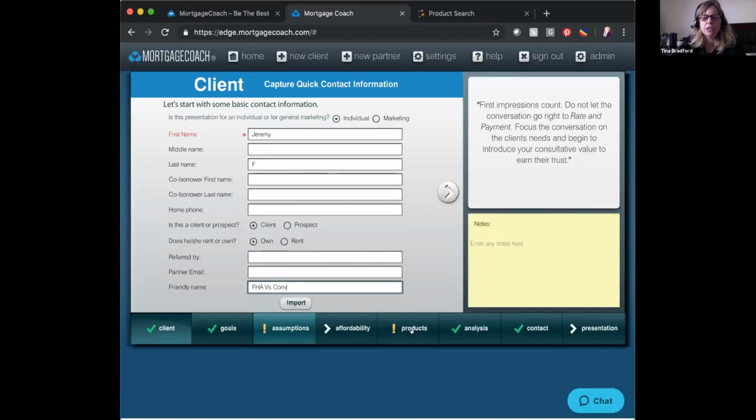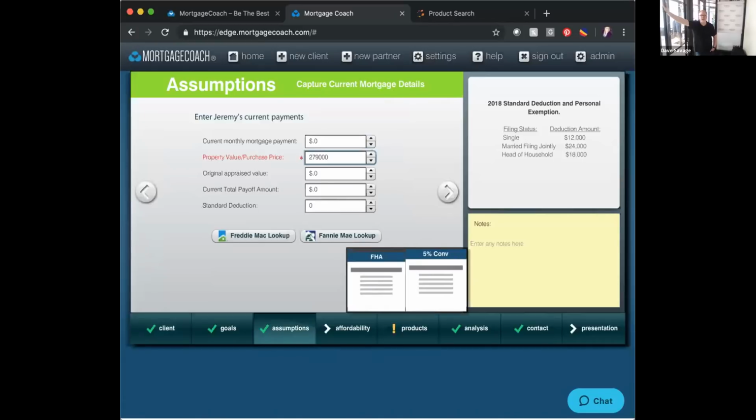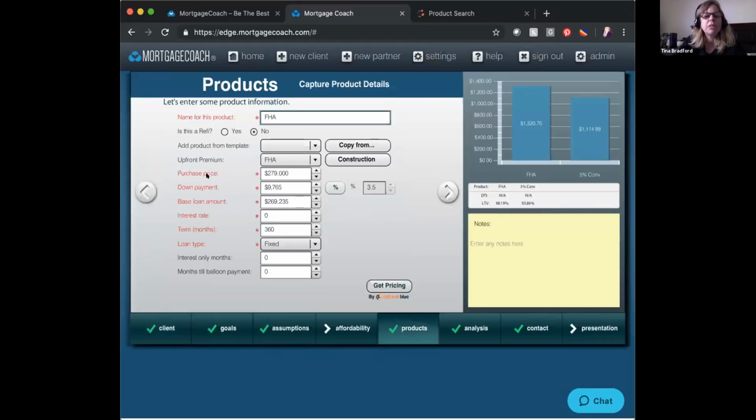All I need to do is go into the ones with the little highlighted area. So I'm going to say 279. And you don't need to do this. You could skip this and just go right to product, Jeremy. I do, just because it populates into both of my products. So I don't have to type it into my products when I go in and do it, because all I'm adding is my interest rate, that I would need for my FHA.